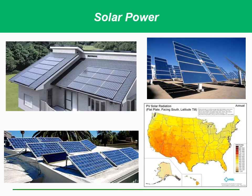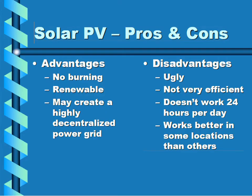sources. The first one I'll go over is solar power, so we can see the panels that are absorbing solar energy from the sun. We have them above the roof of the high school to help cut our energy bill. What are the advantages of these solar panels, of these solar PV photovoltaic cells?